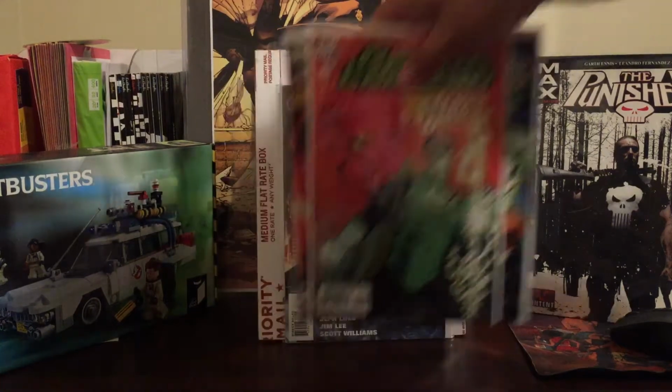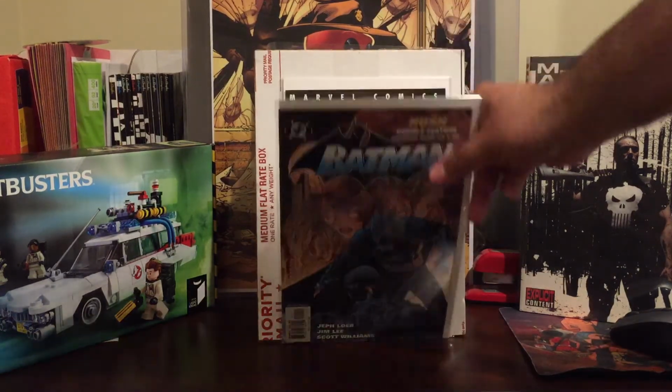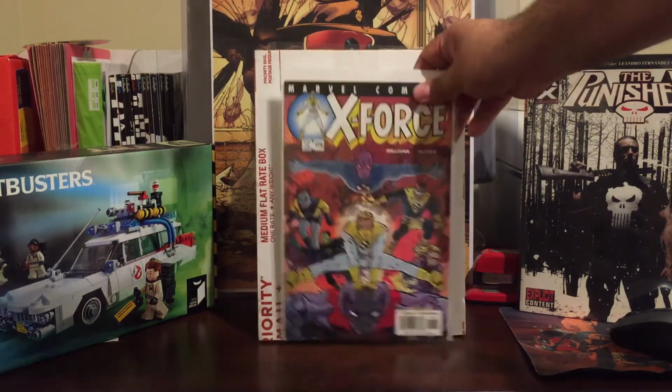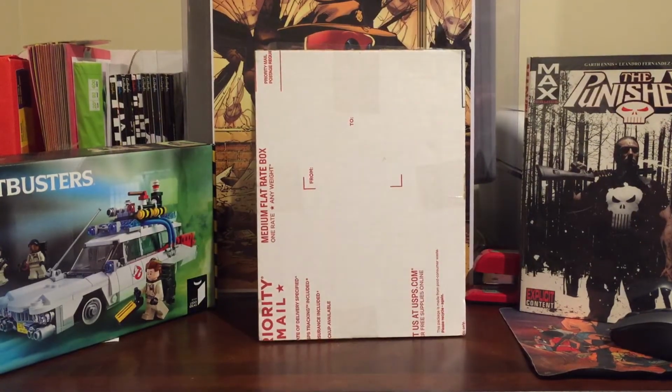And let's see what else. I'll check that out. That's pretty cool. Hush double feature Batman. It's got issues 608 and 609 in it. And the X-Force 116. So I believe this is the first one I was talking about in the last video, I couldn't remember if I had another one. I think this is the first one I bought. Maybe. So yeah, that's pretty good, right? I got all those books for $10.